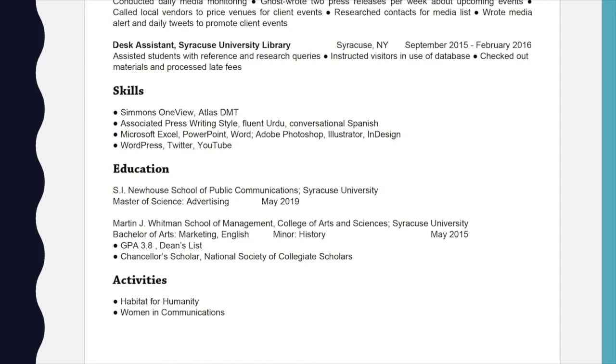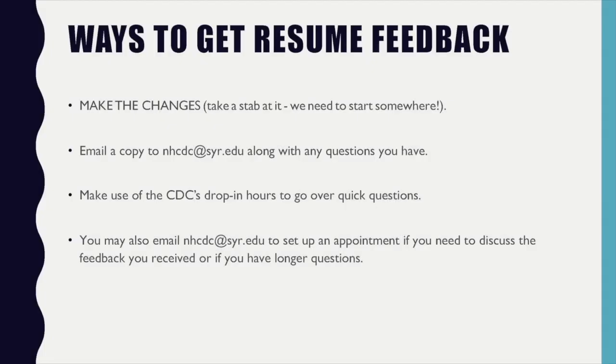Okay, so let's say you've finished your resume or you've done your best with this. What can you do to get some feedback? Well, I hope that you try to make these changes because you're just going to get the same feedback if you don't make those changes. So try to incorporate them, make note of any questions that you have. And then you can email us at nhcdc@syr.edu and say, hey, I'd love to get some feedback on my resume. Tell us the questions you have. We'll take a look at that for you.